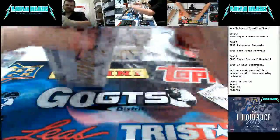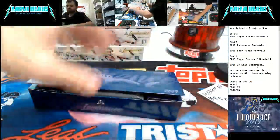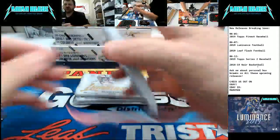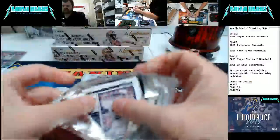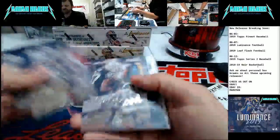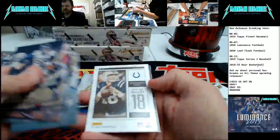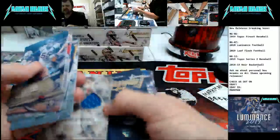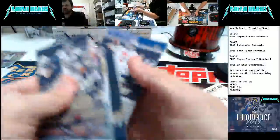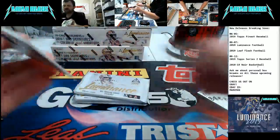Box 2. Empty. Let's see. We also have been averaging 2 patches per case. So, just so you know. Phillip Rivers to 99. Josh Allen to 49. Peyton Manning, Jersey for the Colts. Lightspeed to Rick Cohen. Haskins, Hall, and Harris. Triple H's right there. Round it out.